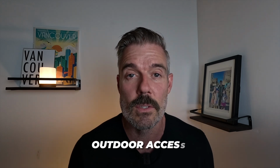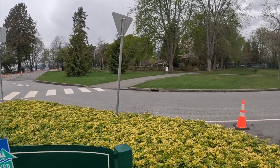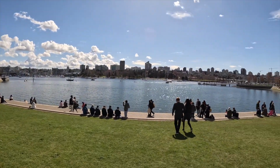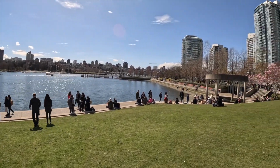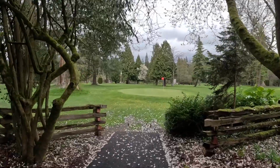Now, in terms of outdoor access, there's a lot that downtown really offers. And I think it's really headlined by, as you're probably not going to be surprised, Stanley Park. And that is a huge draw to people that live in the downtown core. David Lam Park at the southern end of the downtown core is also a great park, but everything in the city really pales in comparison to Stanley Park. It offers something to everyone.